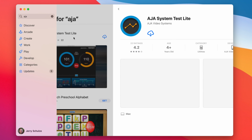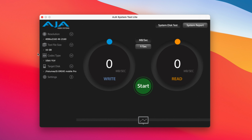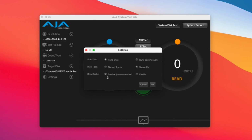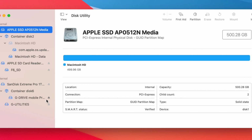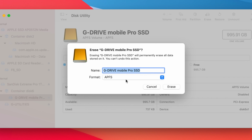And instead of Blackmagic, I'll be using the AJA System Utility Lite app, which you can get for free on the Mac App Store. I'll be testing 4K video on a 16 gigabyte test file with the cache turned off in the settings. I have formatted each of the drives to use Apple's APFS file system.